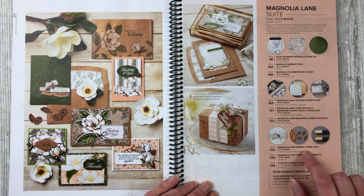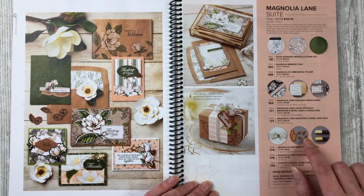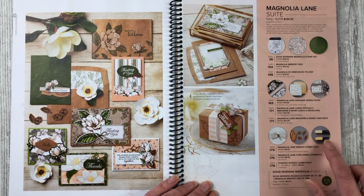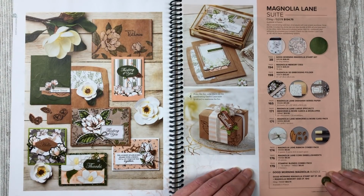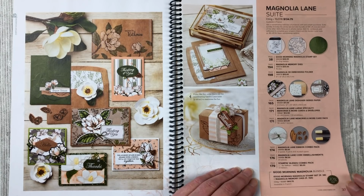And then, of course, there's some ribbon they have. They have some really fun little cork embellishments, and then some new Stampin' Blends, a combo pack of Stampin' Blends. So really, really nice suite.